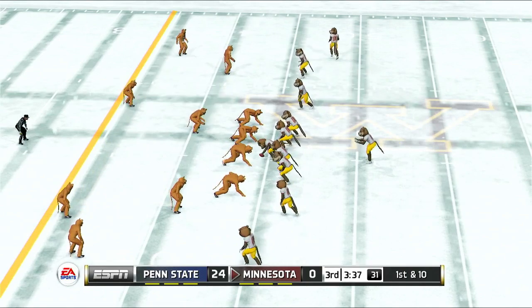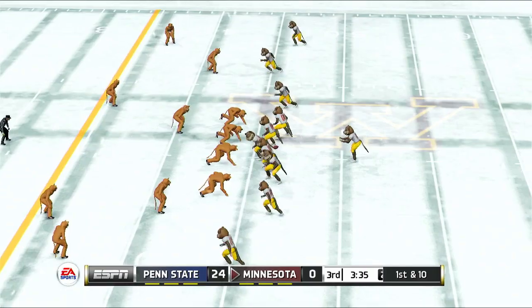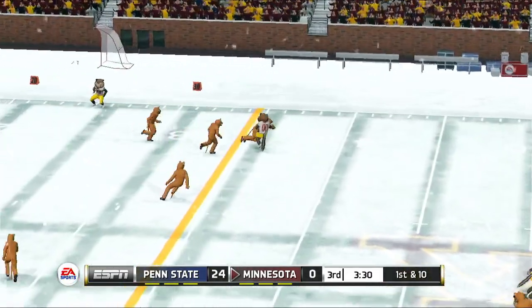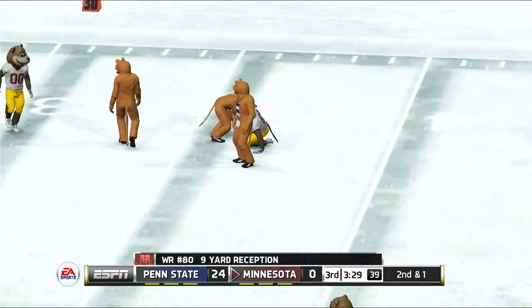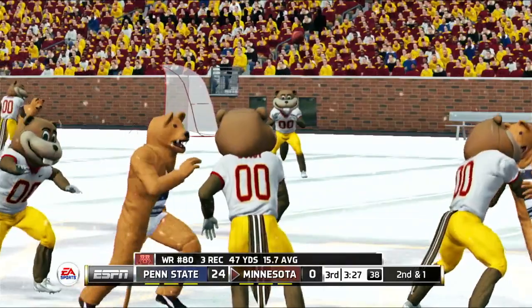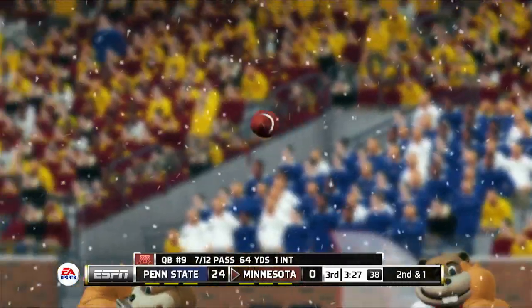They come out on an empty backfield. Go! Quick throw. What a throw for a big game. That is a great example of the quarterback seeing the whole field and finding the guy who had the best chance of making a catch.